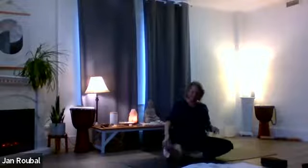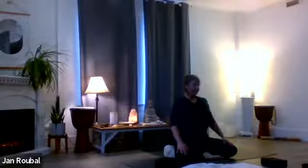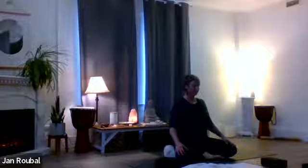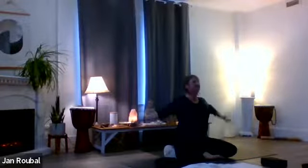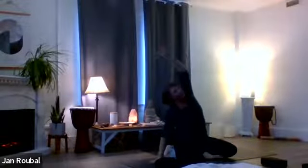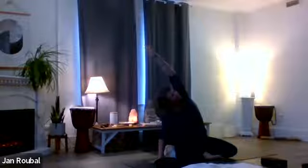And shaking our hands off, crossing our feet again. And just taking another moment here with our eyes closed. Notice how you're feeling now. And then on our next inhale, we're going to sweep our hands up to the sky. And then just dropping your right hand down, moving into a side stretch, really lengthening that left hand away.